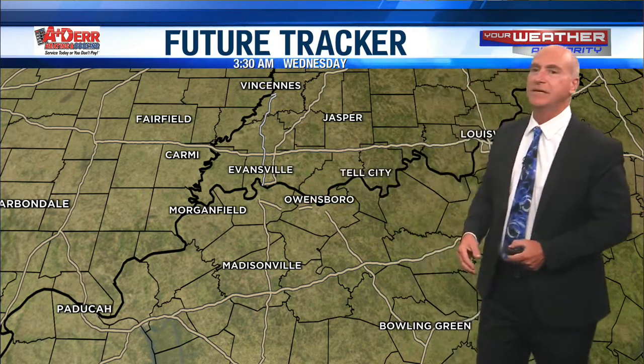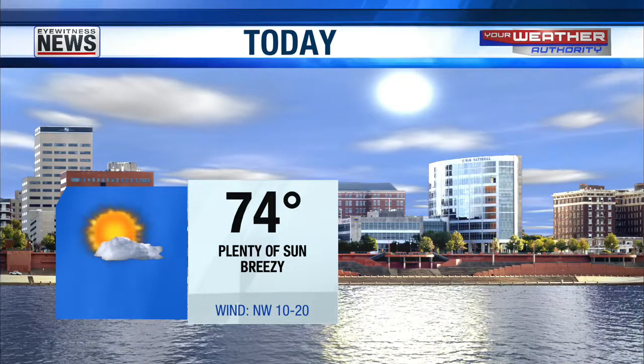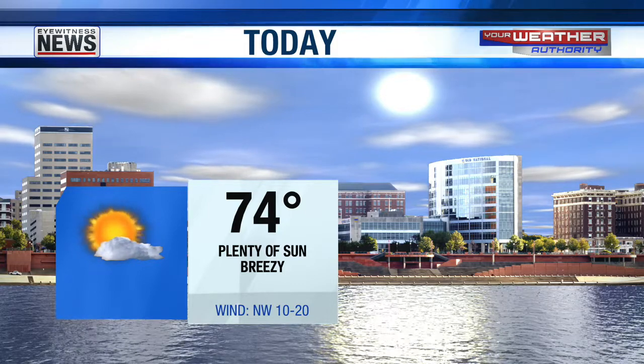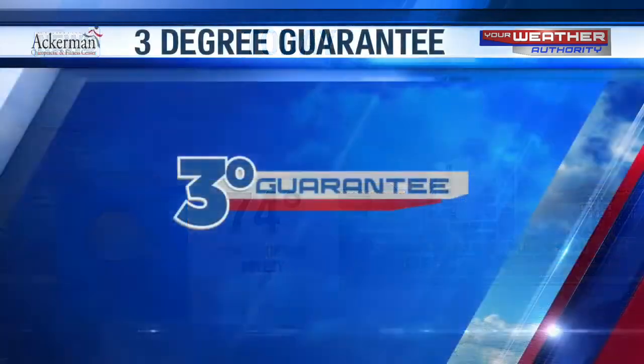And look at all that straight sunshine we've got in play for our Tuesday. Looking good, really, for all week. 74 degrees for a high today is what I'm calling it on my 3-degree guarantee. And we are going to be seeing plenty of sunshine out there. Pretty good breeze, too. And that breeze is going to be in play at around 10 to 20 miles an hour from the northwest.